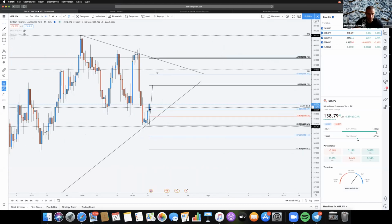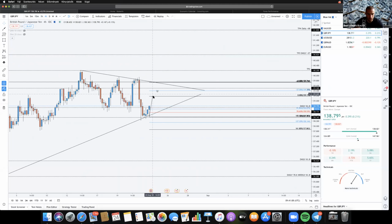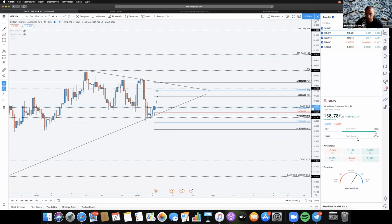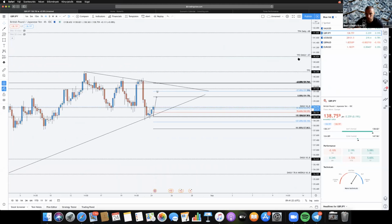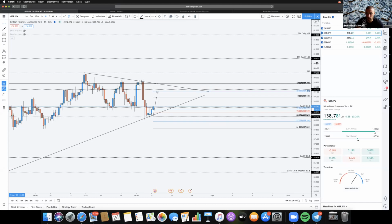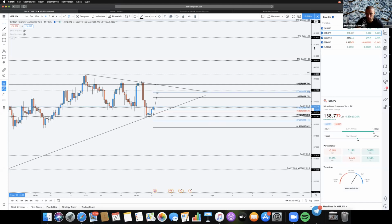I'm waiting for the final move to this level after the pullback on the trend line and on the strong support resistance level, and after I'm looking to take a long. First TP 139.500, second one 140.200, third one 140.800, and the fourth one is 141.800.